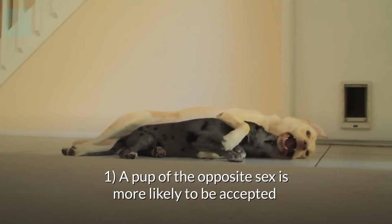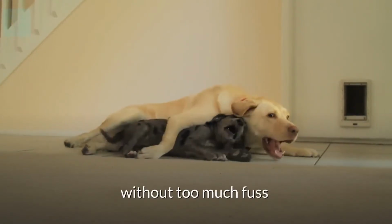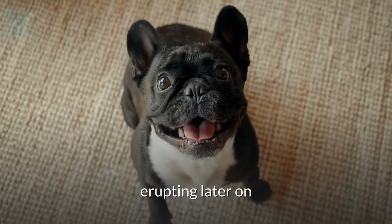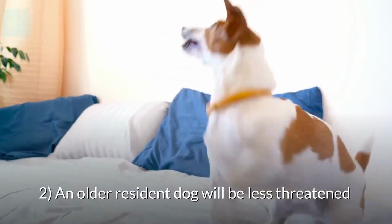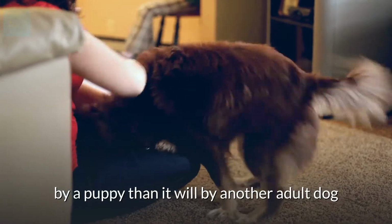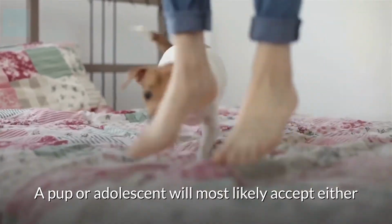Number 1, a pup of the opposite sex is more likely to be accepted without too much fuss, and there's less chance of serious conflict erupting later on when the puppy reaches adolescence. Number 2, an older resident dog will be less threatened by a puppy than it will by another adult dog. A pup or adolescent will most likely accept either.